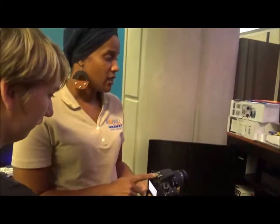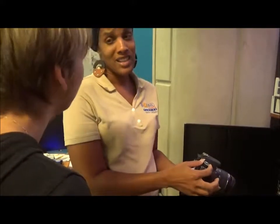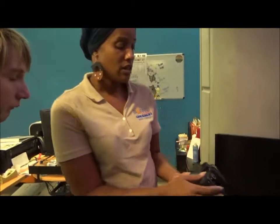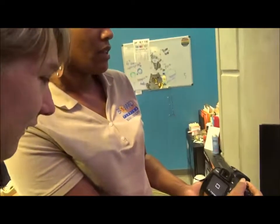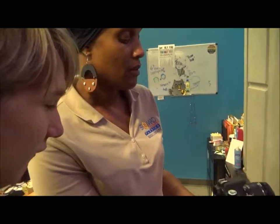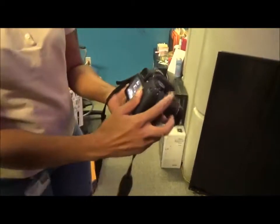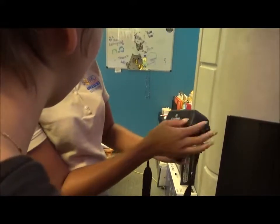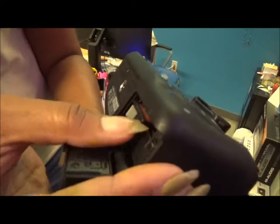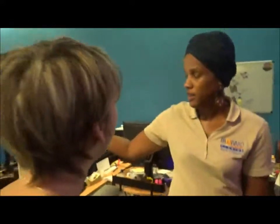We also can provide the USB cards. I am still trying to learn myself how to work the camera. Again, I'm not that technology savvy, but I'm learning. Let's see here. Guess it helps to take this off, huh? See? We are going to learn this together. And then you will put your USB card in here, which this already has one. That way you can take it over to the computer.